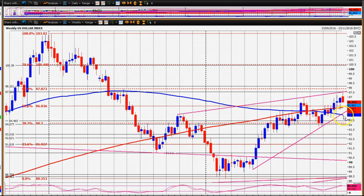Also, it's worth noting while I've got this bigger chart on, if we get through 95.00, we'll be testing this. What month is that? October. That October low around 94.78, and then I guess we'll get down to the 38.2% fib at 94.20. But again, we'll look at that as and when it happens.